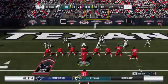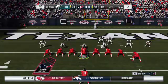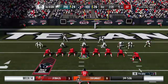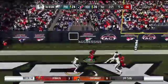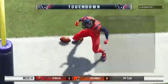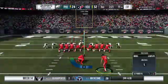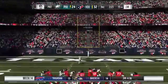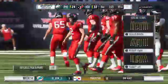Well, they've been so good on 3rd down all day long. Can they convert another here on 3rd and goal? Now it's Watson. That is caught. Hopkins for the Texans touchdown. Deshaun Watson, 4 touchdown passes now in the ball game, and the Texans will add on to their lead. Tavecchio good on the extra point, and that makes this a 9-point game.